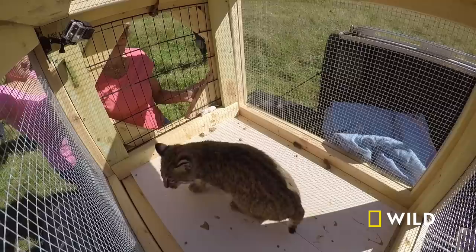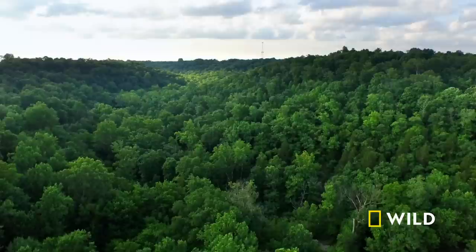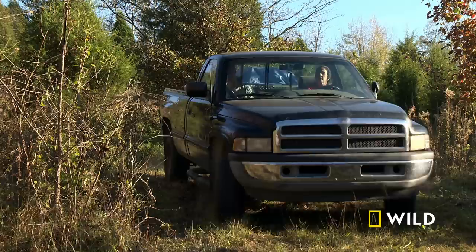He's pretty stressed out since we had to trap him to get him to his release location. Marley is by far the most aggressive animal I've dealt with, and to get such a top predator out in the wild, it's absolutely amazing. Kentucky may be known for their wildcats, but bobcats are hunted here. So Kristen finds the ideal place to release Marley.